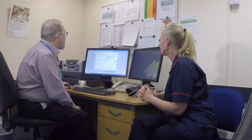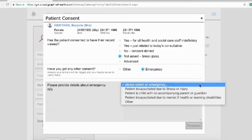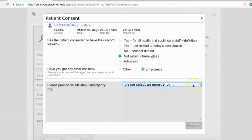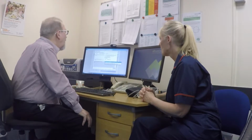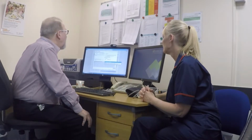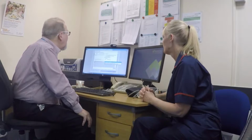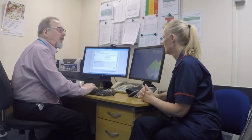Okay. Because the next option here, break glass as it's called, for emergencies or other. So if the patient's not with you, but you have to look at the record because it's an emergency, it could be when you select a drop-down list, the patient's incapacitated or due to mental health or they're unconscious. You have the option as well, if any of those reasons aren't suitable, if you click on other there, you can type something into that box and click proceed. It'll be saved to the audit trail, so if there's ever any questions, why did you look at the record, we can go back and we can look at that.